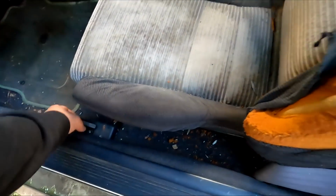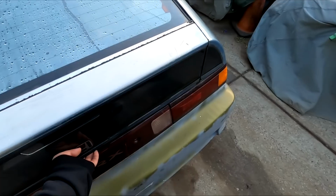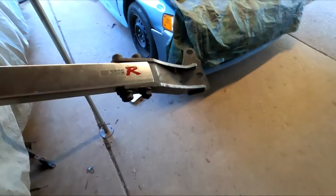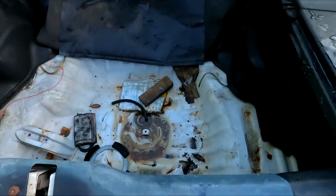Yeah, I want to pop the trunk real quick. I don't think I've popped this trunk yet since getting this car. Hopefully. Oh yeah, that is super heavy. Just gonna go ahead and grab the strut bar. Type R strut bar. Okay, well, water's coming in from somewhere because that is literally a waterfall. And yeah, there's a lot of water in here.